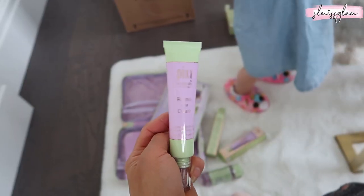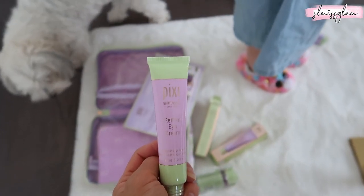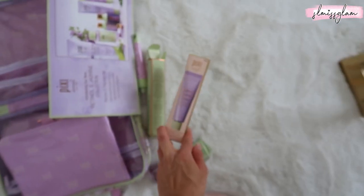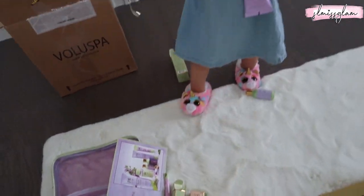Okay, I'm actually really excited to try this, the retinol eye cream. Let me know if you guys have tried this. Ooh, and what's this? This one is lotion, jasmine lotion.